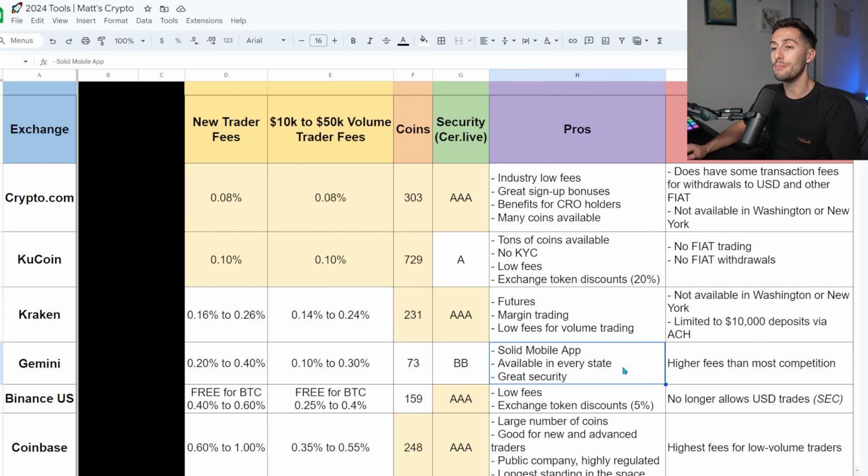Binance US was my go-to. This was the best site. It was free to trade Bitcoin. These fees were at one point much better than this, and you could get a discount using BNB, the native token. You can get 5% off those trading fees as well. And so that made the fees really, really good at one point.